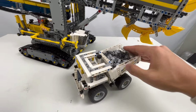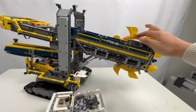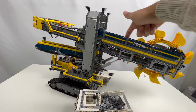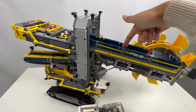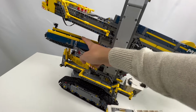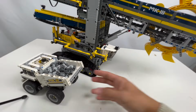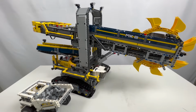You take these little bits and pieces of LEGO bricks and bobs and whatnot, you dump them through the top here, and it essentially uses a conveyor belt system to get the pieces up this passageway here, down this chute here, into this unloading area here, and then empties it back into the truck. You can also drive it around and move it around, so let's just now demonstrate the main electronic features.